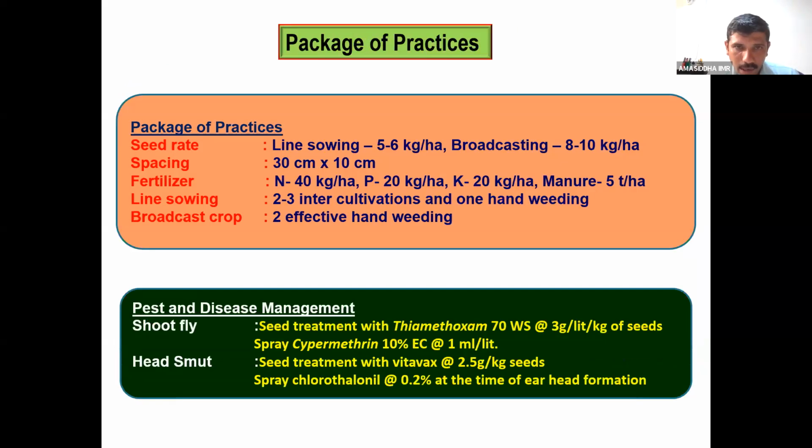And coming to the package of practices, I told you we are recommending line sowing. Line sowing takes 5 to 6 kgs per hectare of seed, and we are not recommending broadcasting as of now. The spacing required is 30 centimeter between rows and 10 centimeter between plants. For fertilizer, a maximum of urea 40 kg per hectare and DAP 20 kg per hectare. And if there are very sandy soils, then go for potassium application. And 2 to 3 intercultivations are required with one hand weeding.